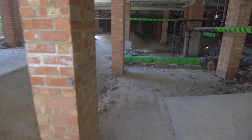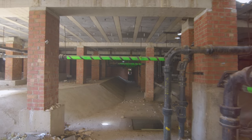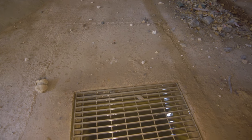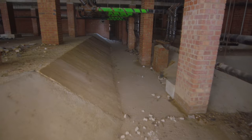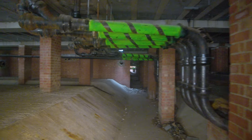Right, here we go. How far does this go? Oh, yes, it definitely goes. And there's even drains. So the trick here is to just not get your head banged on these pipes. Look at all these pipeways. It's immense. It's absolutely immense.